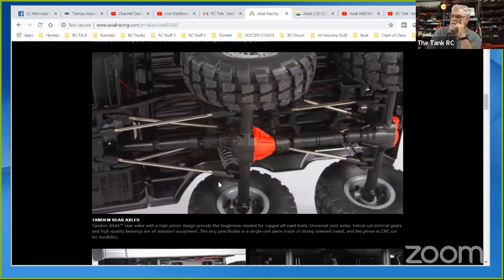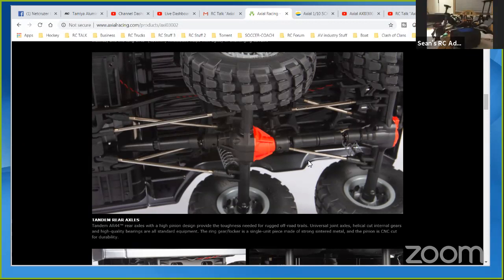And it is using the AR44 axles with a pass-through to actually extend it to the back. This I'm not too keen about. I don't like this in a 6x6. I would have liked better a second drive shaft, and then it comes down and supplies the other wheel. Yeah. Like a real truck would be made.